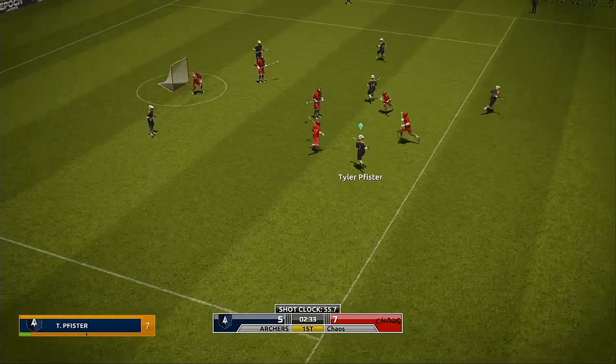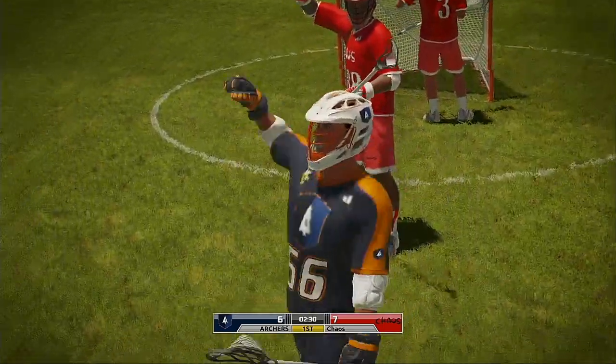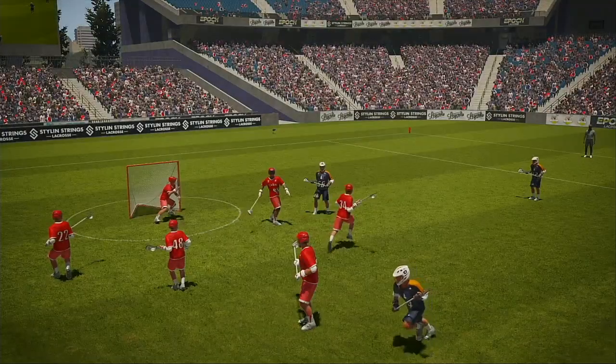The away team wins the faceoff and they get a step. Outside left. Kenny Barry. What a rip. 66. Pumps the fist. That was very fine work.